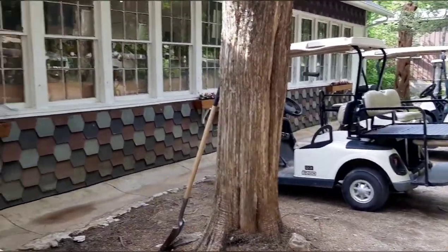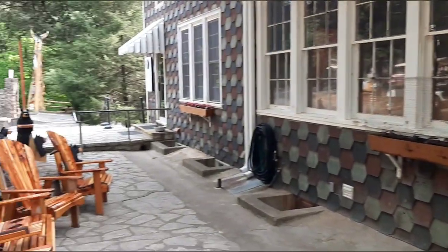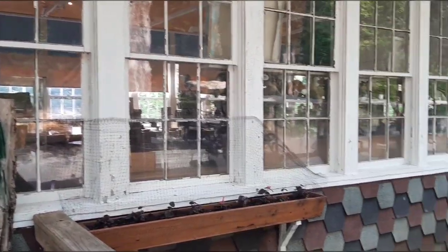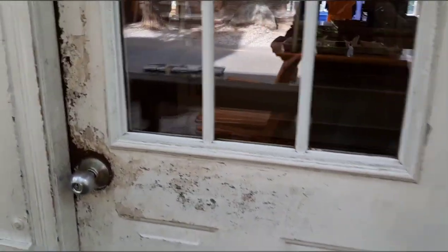Okay, we're going to go inside the gift shop. The man who gave us the tour of the cave said that this used to be a dance hall along with a brothel, as well as downstairs there was a speakeasy. So this is going to look really cool inside, I think. He said the original flooring's there.